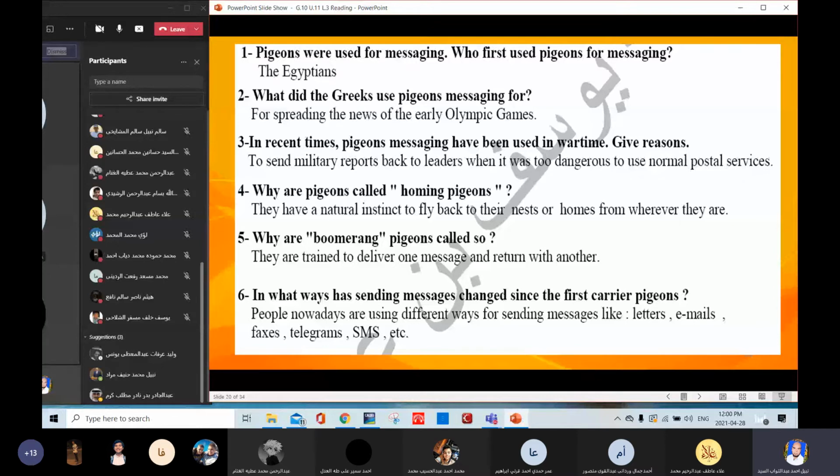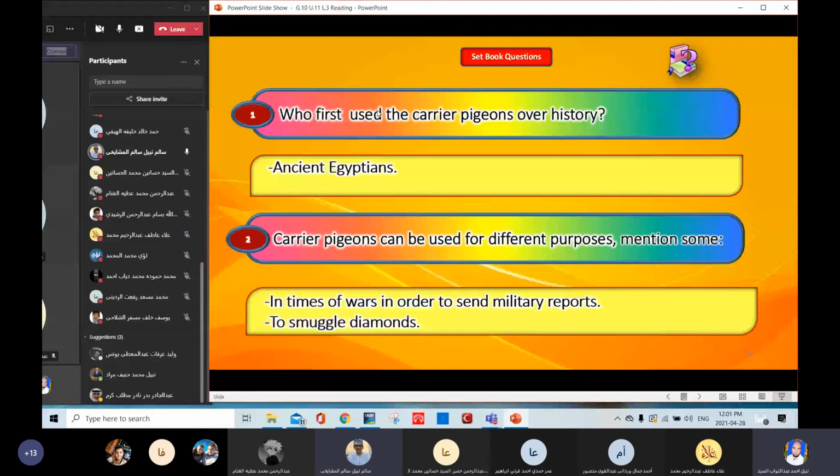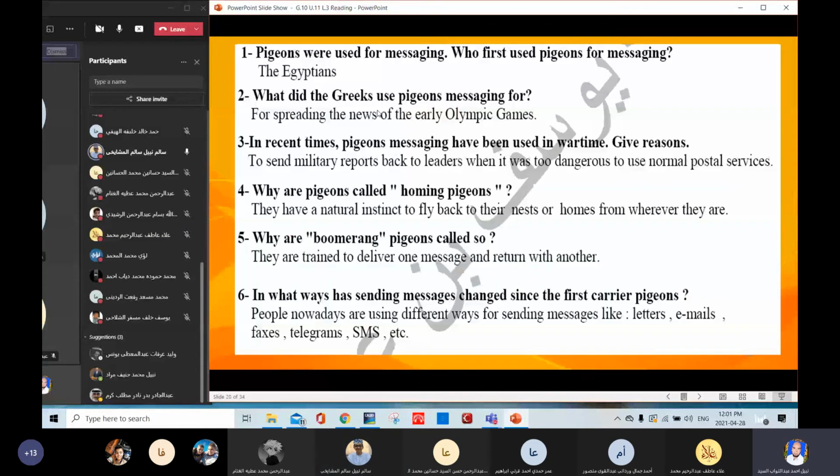Yes, الحسنين. In recent times, pigeons messaging have been used in wartime. Give reasons. Why? Number three, please. To send the military reports back to leaders when it was too dangerous to use a normal postal service. Good. Why are pigeons called homing pigeons? They have natural instincts to fly back to their nests or homes from wherever they are. Thank you. So homing pigeons are called homing pigeons because they have a natural instinct to fly back to their nests or homes from wherever they are.